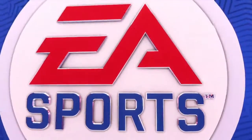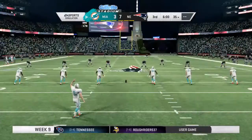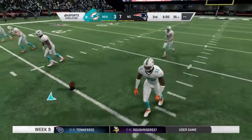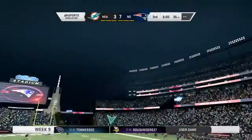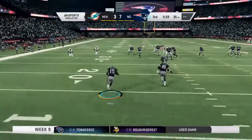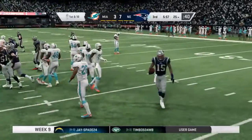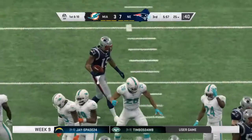And now, due to apparent time constraints, we fast forward to the beginning of the second half. So here we go for half number 2. The Patriots with the lead, and they will be getting the football. This one fielded at the 5. And not a bad return here. He gets it out to the 25-yard line.